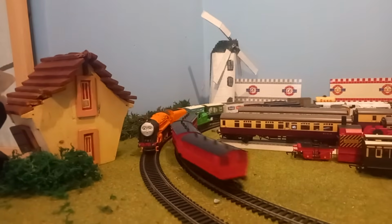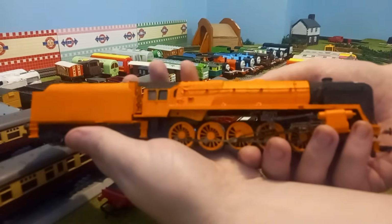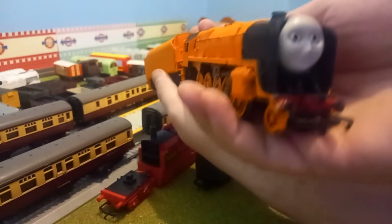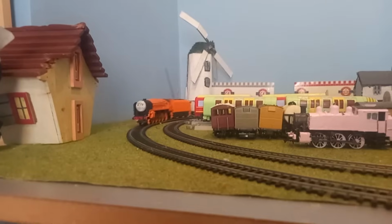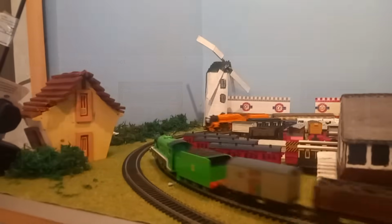And finally, my last model is Murdoch. Now I've actually showed off Murdoch recently and he's still not finished, but he's looking pretty good. I used a Trackmaster face for him. He looks so powerful, especially those driving wheels. I'm really happy with him. And he's a lot cheaper than the Hornby Murdoch, which goes for like a bajillion euro now.